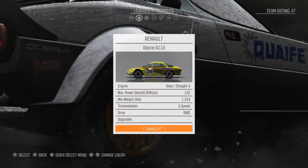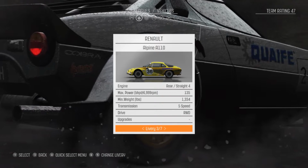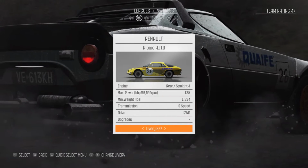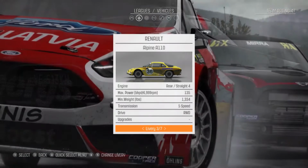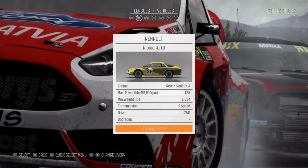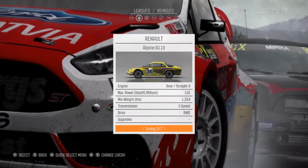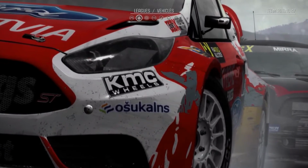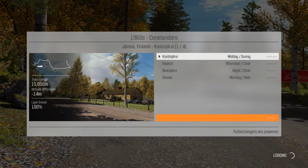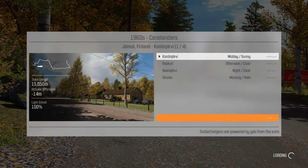What a wonderful thing we have in front of us. As you can see, our one and only choice is the Renault Alpine A110, otherwise known as the Willys Interlagos to mentally insane people like me. This is a fantastic change of pace.